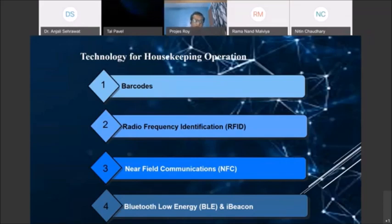On the same side, all are wireless technologies: radio, RFID, NFC, BLE, and iBeacon, and also Wi-Fi, wireless fidelity, which is also a kind of radio frequency, but wireless. NFC is another technology which can help us overcome the deficiency in RFID. And Bluetooth Low Energy, BLE, and iBeacon can be used in the library as a value-added service to our users. Many university systems are using Bluetooth Low Energy and iBeacon in their libraries.